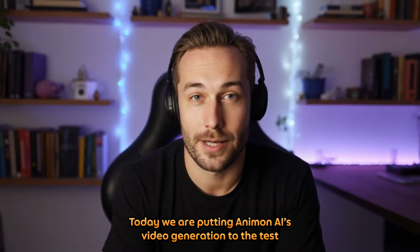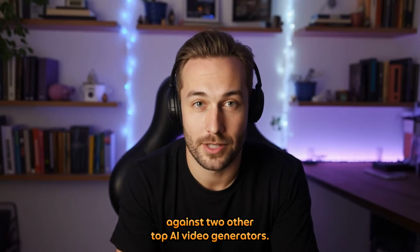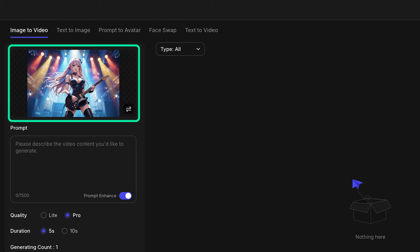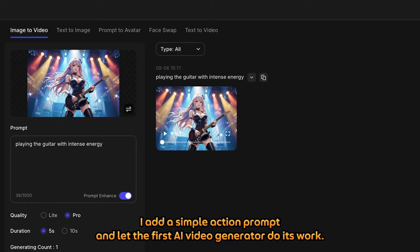Today we are putting Animon AI's video generation to the test against two other top AI video generators to see which one delivers the best results for anime-style animation. We begin with a pre-generated image. I add a simple action prompt and let the first AI video generator do its work.